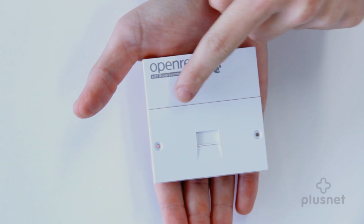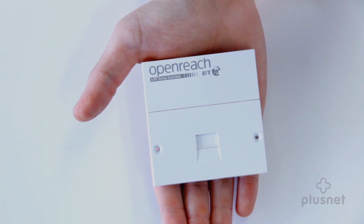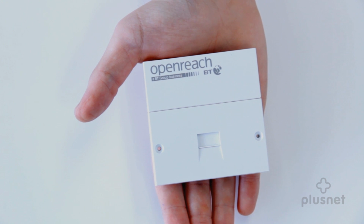If that hasn't fixed your problem, then we need to find and plug into your test socket. You'll know if your phone socket has one if it has this line 1/3 of the way down. It should also say BT or OpenReach in the top corner. If you don't have this or you're a little bit unsure, a full guide to the different master sockets can be found via the link provided.